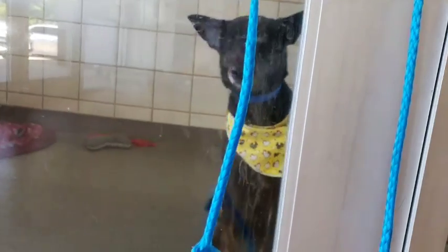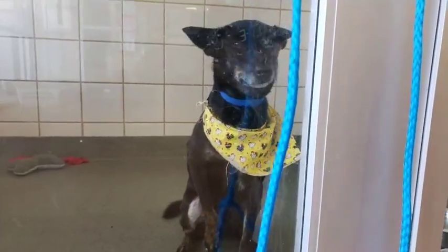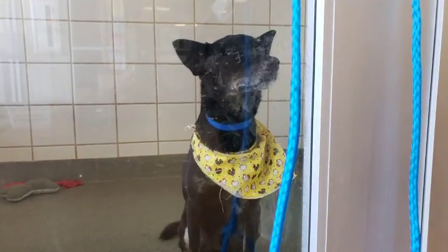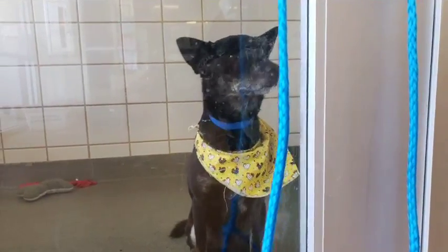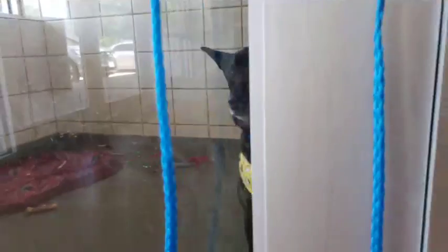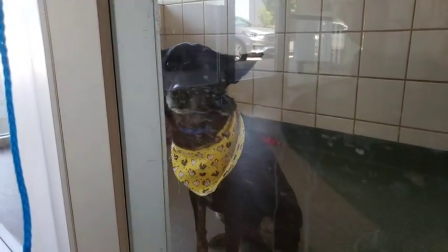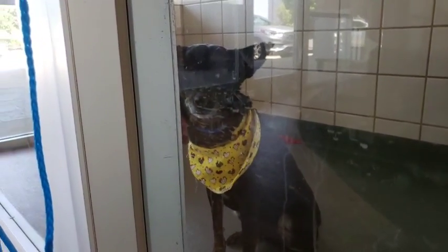Hey, Rico. Hey, handsome. This is Rico. He's a little nervous. So he's actually trying to hide. You can see he's trying to hide behind this little door partition. He's really cute.